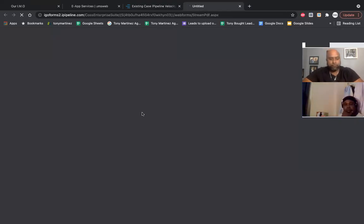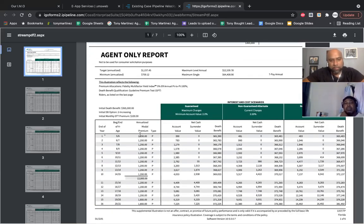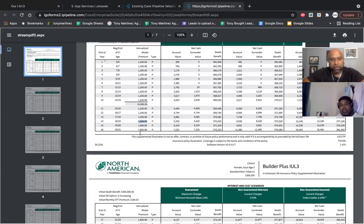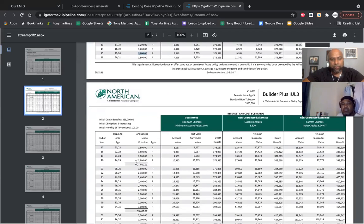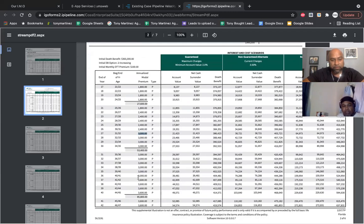Give it a minute. All right. So here is $100 a month until the child turns 18. Then it goes up to what? 150 a month, until the child turns 25. Then it goes to $200 a month until he hits 30. Then $250 a month until the child turns 40. Then at 40, it goes up to $300 a month.